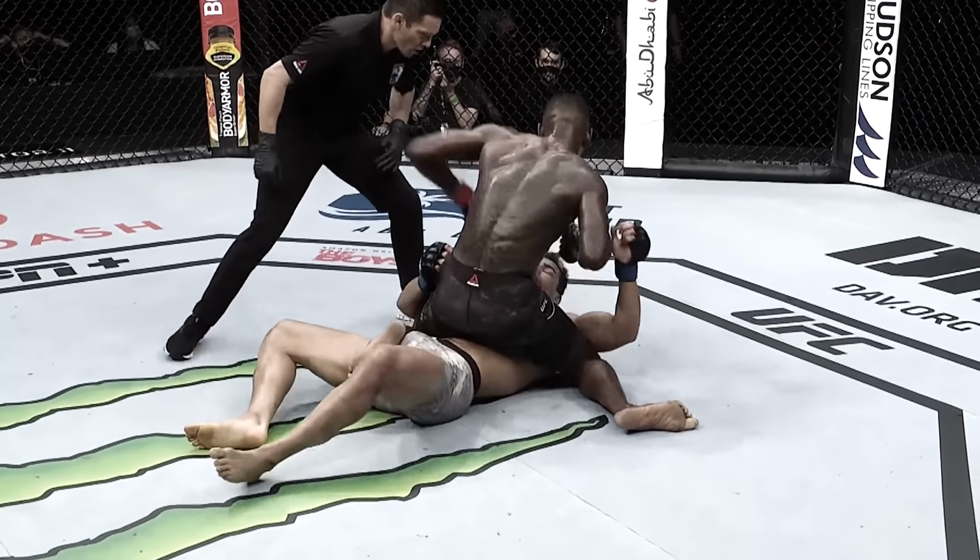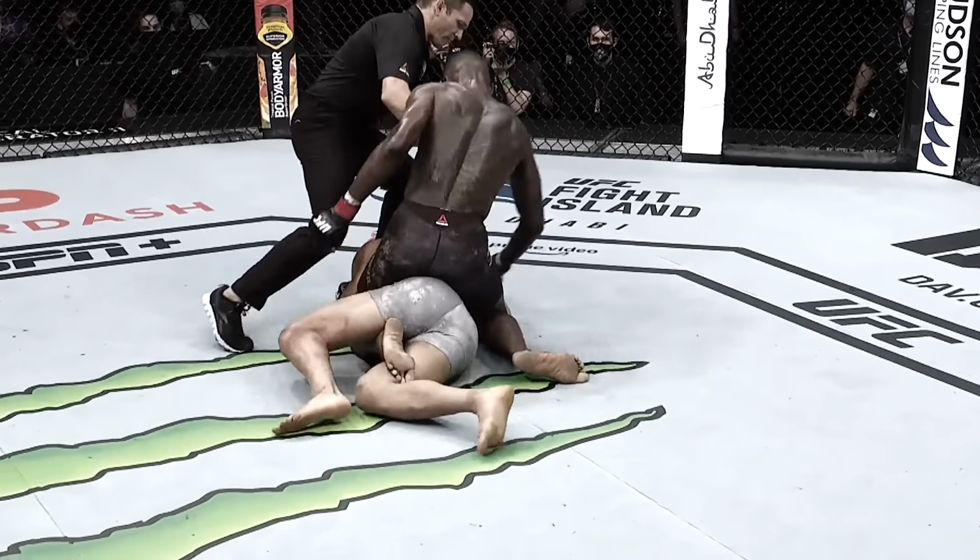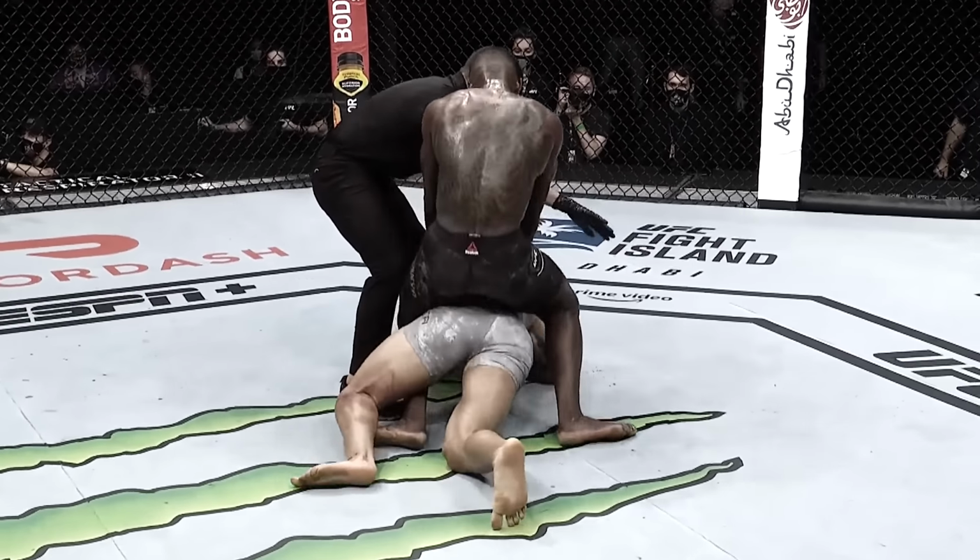Very similar to the finish against Robert Whittaker here in the way that they end up in this awkward position, ends up getting mount though, and you see how badly he wants to land those elbows.